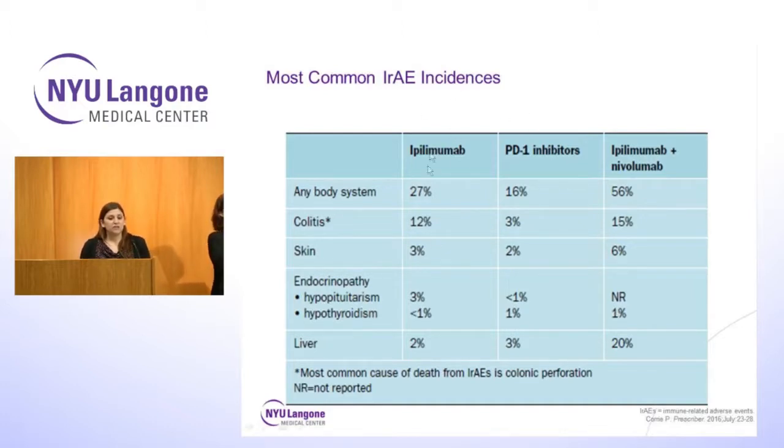So we certainly have treated patients with single agent ipilimumab, that's the CTLA-4 antibody. We certainly use PD-1 inhibitors alone very frequently, and now we're combining ipilimumab and nivolumab, the PD-1 inhibitor, together. And we see different side effect profiles with these drugs. So ipilimumab tended to have a lot of colitis, and we would see some other manifestations. The PD-1 inhibitors seem to be a little gentler and have fewer side effects compared to their individual counterparts, ipi or the combo. You see about 16% overall. Still see colitis, skin, endocrinopathies, and liver.